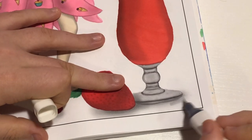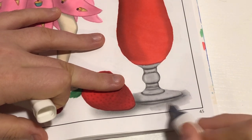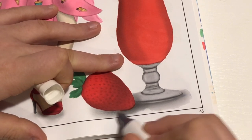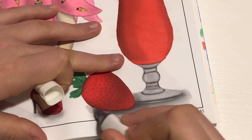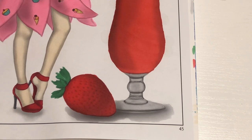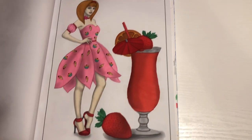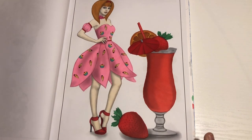Okay. Then just go ahead and do that shadow underneath. Okay. That's Cool Gray 0.5. All right, we are done. That looks so cute. I like it so much.